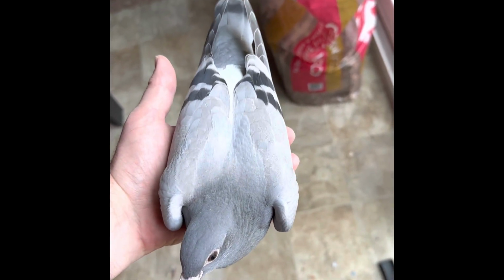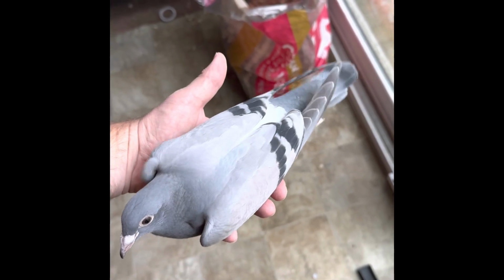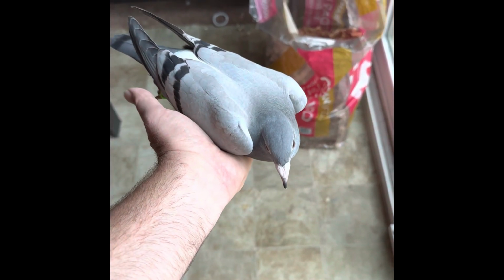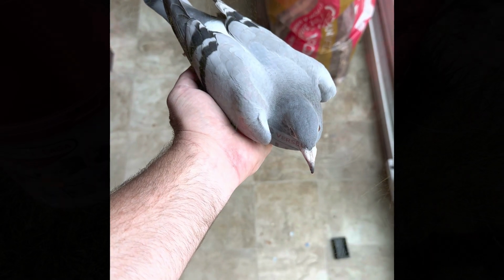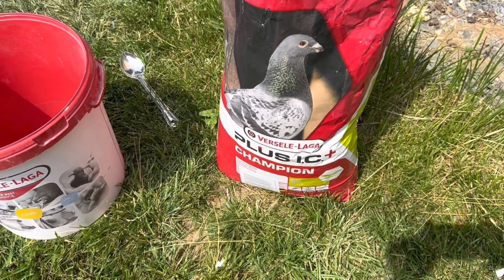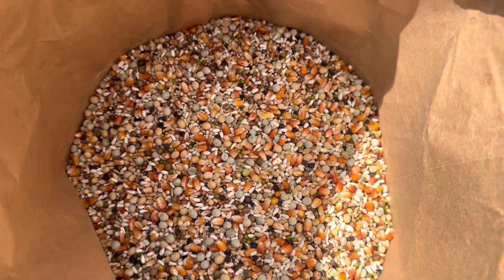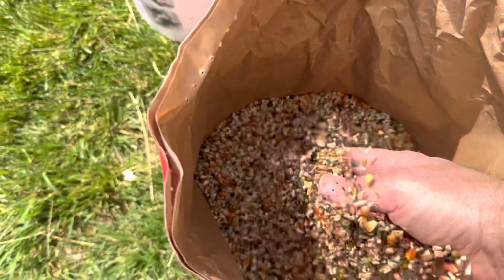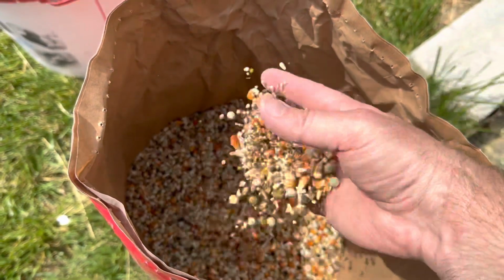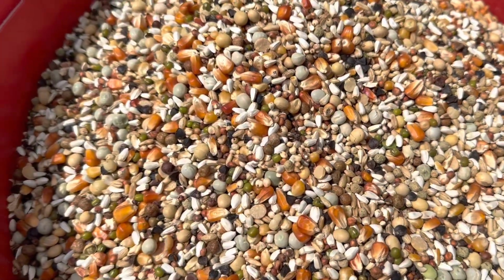Not holding onto his legs, not doing anything. It's just resting in my hand. Outstanding youngster. This is my go-to feed, Versele-Laga plus IC champion. Good stuff. Really good stuff. So that's what I use for the breeders for feeding youngsters, not racers. Good stuff right there.